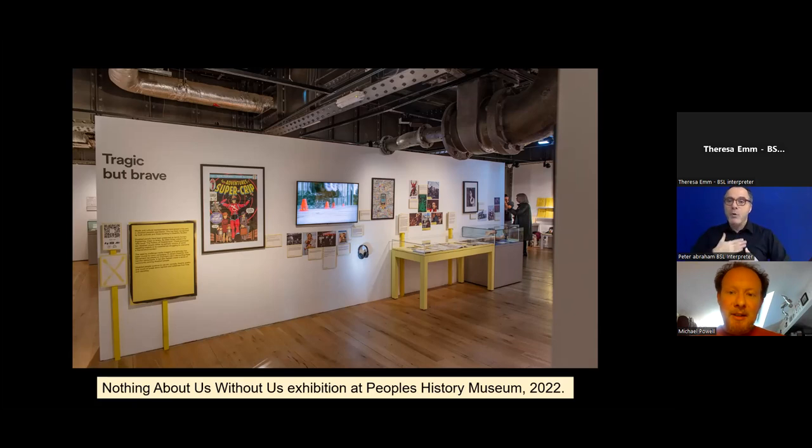So there's an array on this main wall here. There's a poster that says Adventures of Super Crip with a disabled cartoon superhero figure on it.